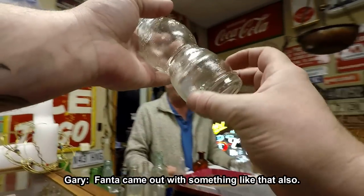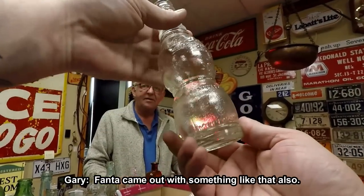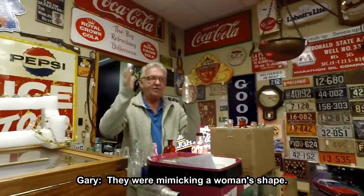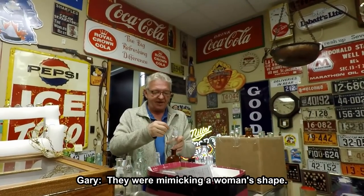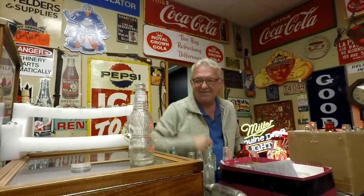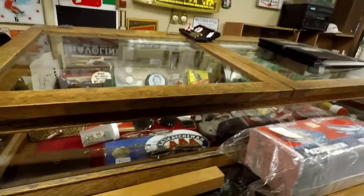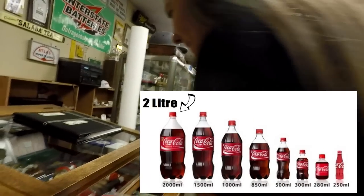Fanta came out with something like that also. Probably just to make it look like there's more in there than there really is, but I don't know the real reason. They're mimicking a woman's shape. Oh, really? Subliminal. That makes sense. Isn't that funny? Marketing. Dudes like chicks. Why can't you look more like my pop bottle? Get a round pop bottle. Then we'll see how I do. I'm turning into a 2 liter.